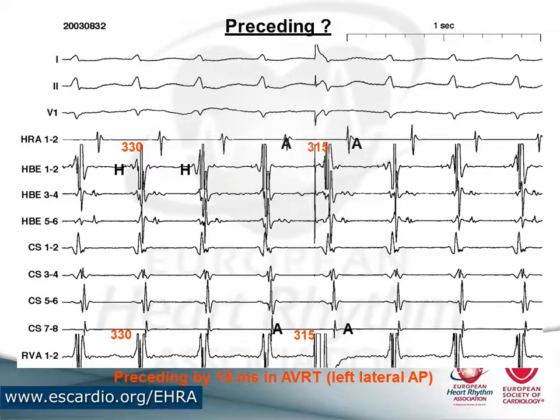Now, there's collision. I'm going to show you. I think there's collision in the conduction system. And the impulse now travels around to the left-sided pathway and comes in a little bit earlier. Now, how do I know it's a left-sided pathway? I know that already. If you look at the sequence again, the A in the His is late. The A in the coronary sinus is early. I can even say that it must be very close to either electrode 2-3 or 3-4. Right? And you can measure this here. It's very easy. If you measure it, and again, you're in your EP lab, you can measure it with a caliper. Yeah? And it's only 50 milliseconds, so you need to measure accurately.